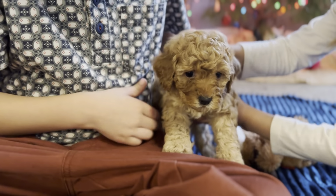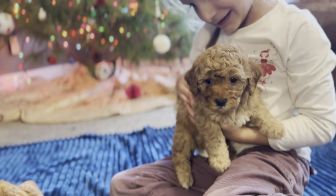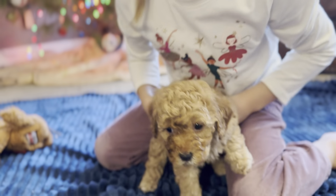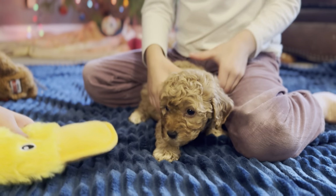He has the most precious, perfect little Cavapoochon face. He does have slight white socks on his back, but they aren't terribly defined at this point. He's darker than he looks in this.